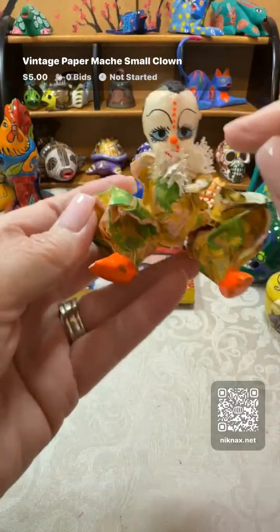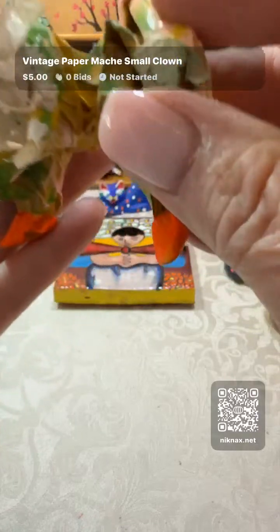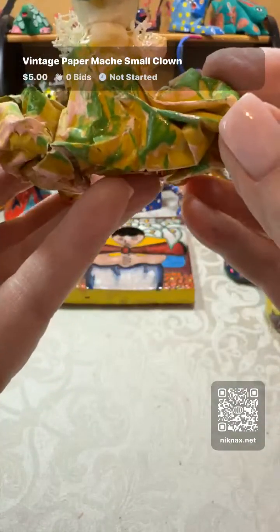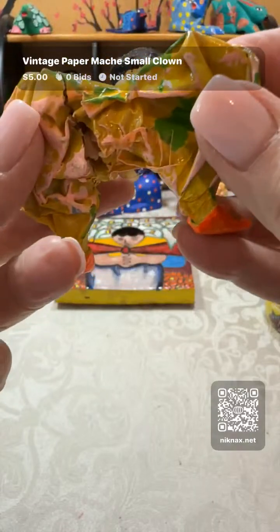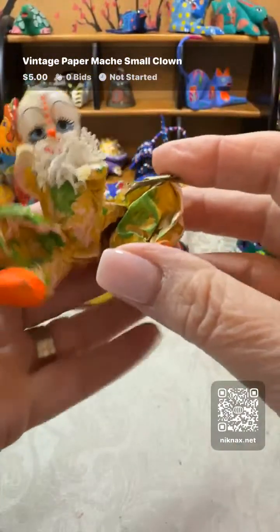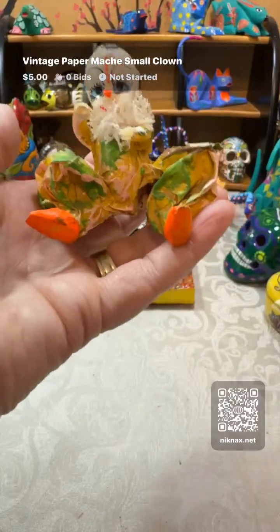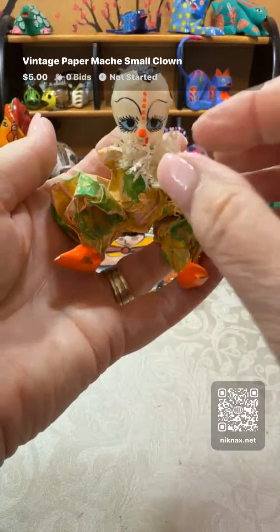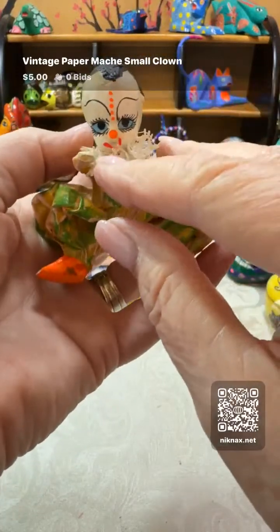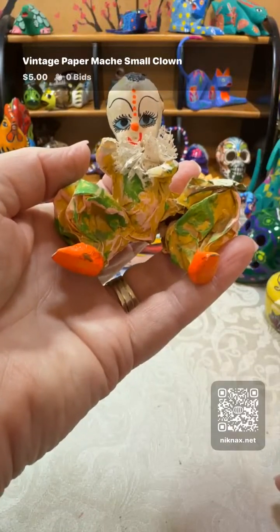Nice little lace collar there. There's his little hands. Here's the back of him. That can probably be glued together fairly easily. So he's very, very fragile and old. So he's a $5 start as well. Looks like his collar is just tied on him. He's got a little smile in there. He's a friendly clown.